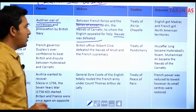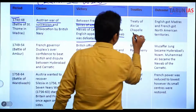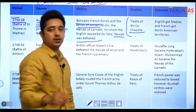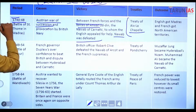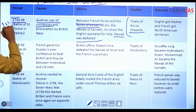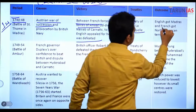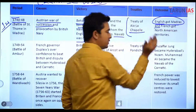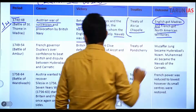And what was the Treaty of Aix-la-Chapelle? So here is the Treaty of Aix-la-Chapelle, and what was the outcome of the result? After the first Carnatic War, what was the outcome? The outcome was that the English got Madras and the French got North American territories. So the Britishers got Madras, the old name, the new name is Chennai, and the French got North American territories.